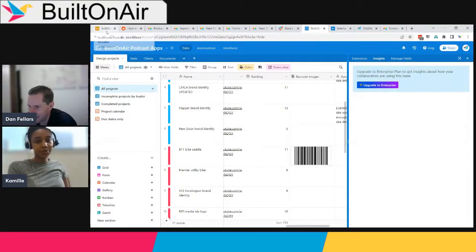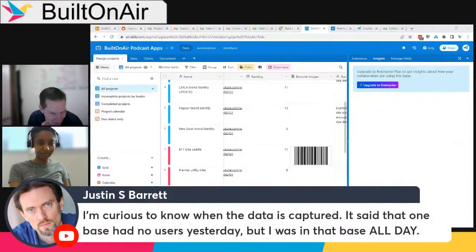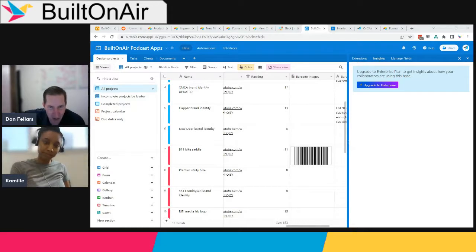Yeah, it seems useful for bases that have upwards of 6, I guess, collaborators. That's a number I just made up. Yeah. And Justin brings up, curious to know when the data is captured. It said one day the base had no users yesterday, but I was in that base all day. So maybe it still has some data lag. Is it by whole base or by table/view? It's table/view is how it breaks it out. Yeah. But it also has another chart that's just general usage by user, so that one is by base, I think.